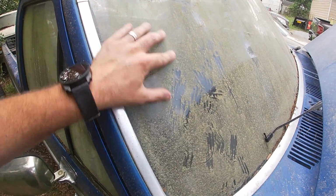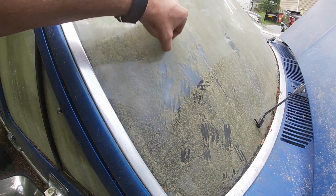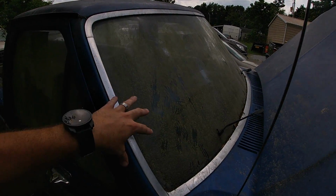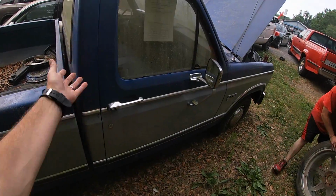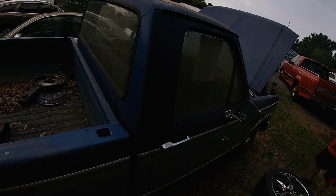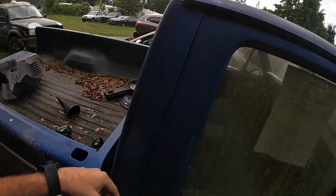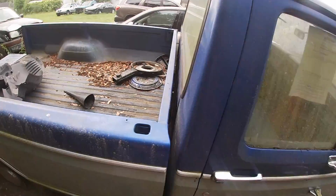The pollen is so thick on the windshield here, you can't even really get it off. We're talking years of pollen, and obviously this truck has probably been sitting somewhere even before it was sitting right here at this place. But our mechanic here says the pollen can come off. You get the pressure washer, spray this bad boy down, and this thing can probably come out nice and shiny again with a nice coat of wax.